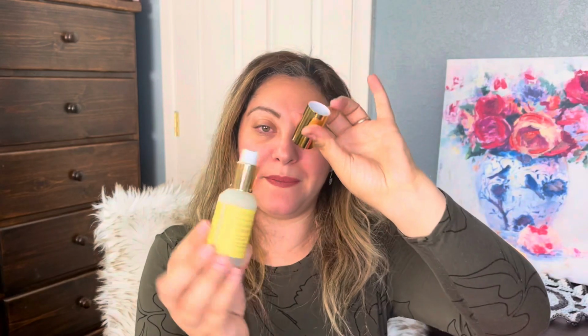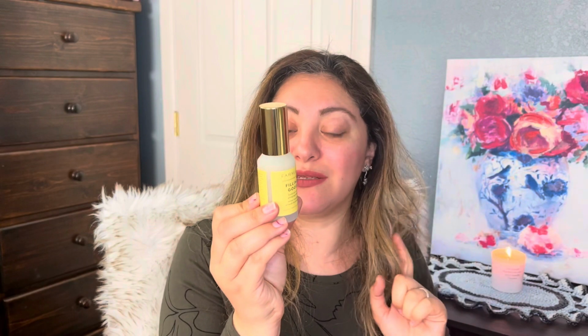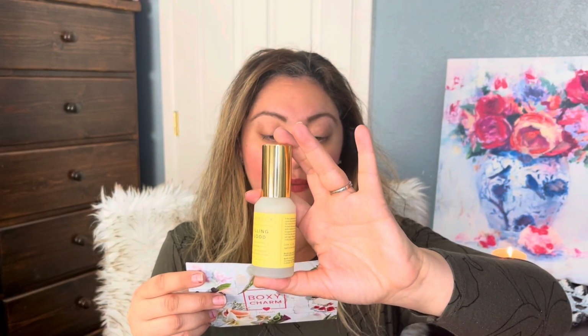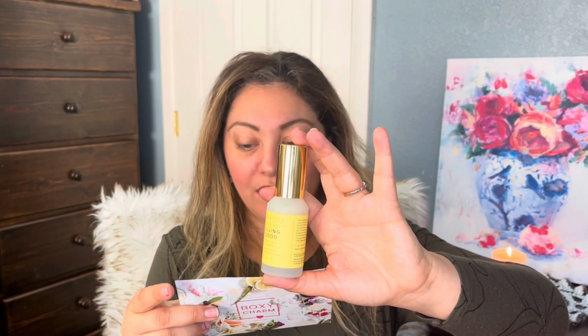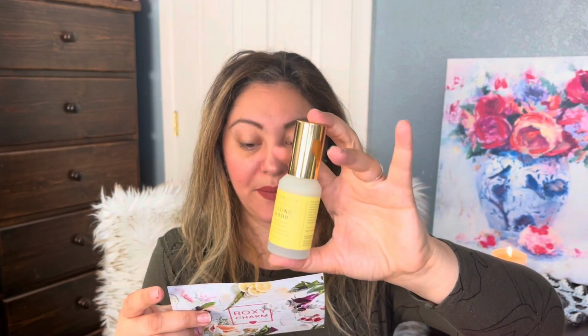So this is a plumping serum, which is really nice. And I have been liking Farmacy. They have really nice things. So this is, oh, made exclusively for Boxycharm. It's $44. A Feeling Good Hyaluronic Acid Plumping Serum. It's a skin plumping micro-filling serum. It hydrates and smooths fine lines. Cool. So it has amino acids and vegan collagen peptides to deliver visibly plump, healthy, glowing skin. $44, exclusively for Boxycharm, but I really like the Farmacy brand.